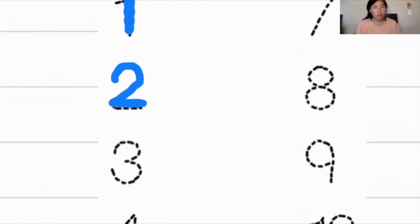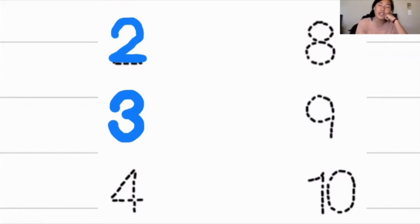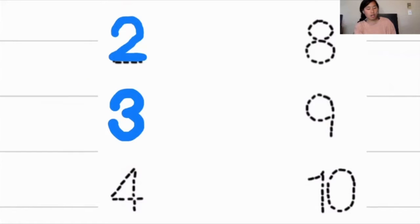All right, and then we're going to move on to our number 3. Number 3, I always say it reminds me of a butterfly, like the wings of a butterfly, or one half of the butterfly. And so we're going to start at the top and kind of curl and loop to a point, and then curl and loop to another point. And that's our number 3. All right, nice job practicing with me.